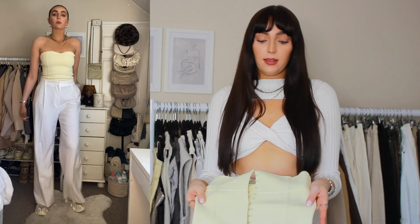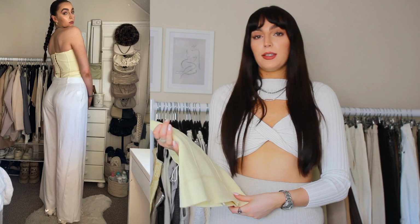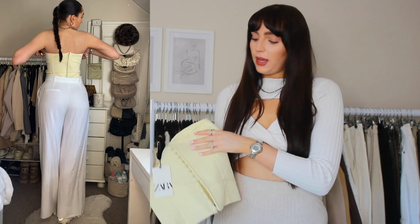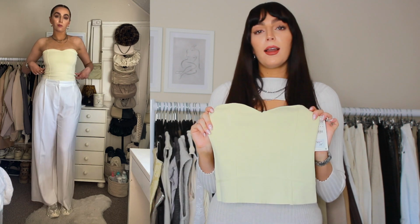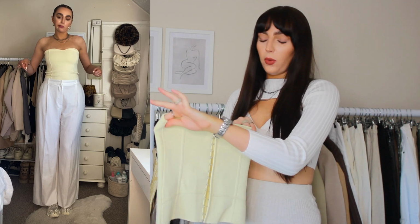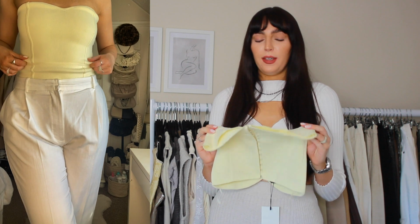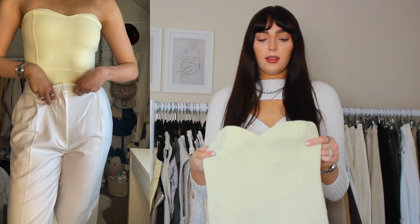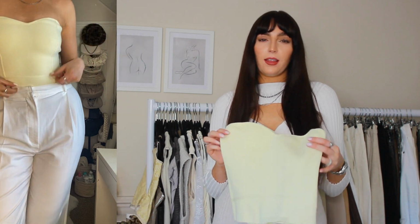But again, similarly to the last one, I felt like this would be really good for layering, for putting over dresses, making them look a little bit different. It has these silver clasps down the back, a very subtle little sweetheart neckline. It has these panels down the front and the back, and I do feel like they're quite flattering, although I do feel like the middle band doesn't properly fit into my waist, so I don't think it's that flattering. I maybe could have done with a small, but I generally don't think that's the style of corset.